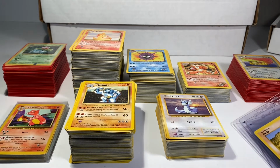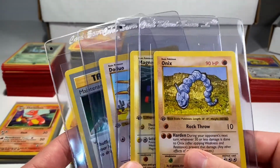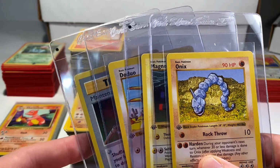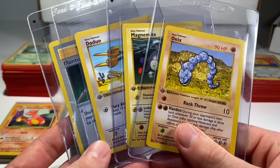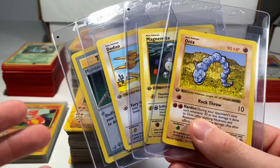So starting off with first edition base, no brainer: grade it, buy it, don't sell it. If you have first edition base in PSA 8, PSA 9, PSA 10 quality, 100% send them off. First edition base is becoming extremely scarce as everyone's buying it up, because it is the rookie card of the hobby. Everyone wants first edition base.